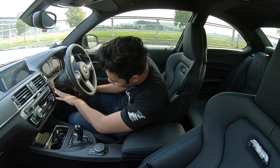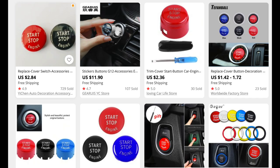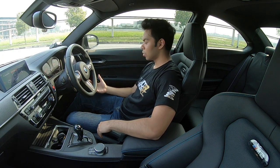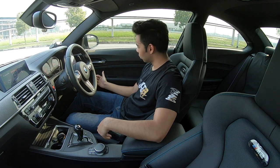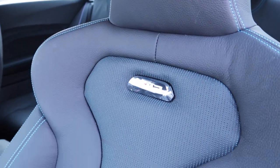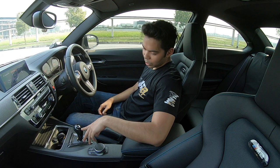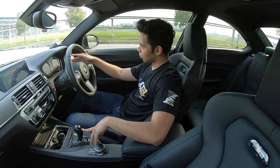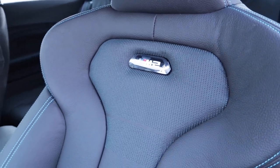This start stop button here looks like something you get from AliExpress, to be honest. You get M stitching all over the car to remind you that this is an M car, not a regular 2 series. You get the M stitching here on the steering wheel, on the door, on the seats, even on this gear Alcantara cover thing, the center console. You get your M badging on the gear lever here, on the display in the middle here. So yeah, you get M stitching everywhere.